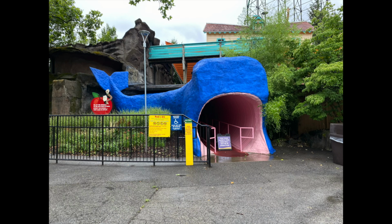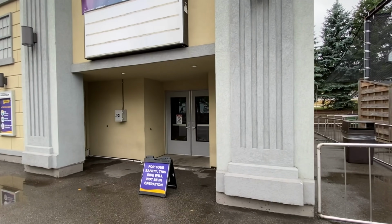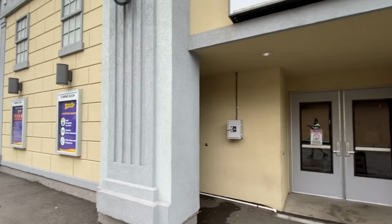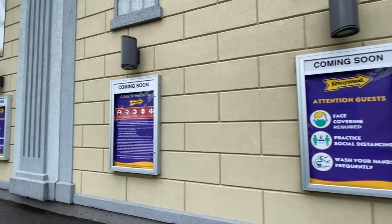Also, some things that were closed we're going to go through now. Noah's Ark, closed for your safety, not reopening this year. Also closed is the 4D Theater. This is also going to be closed for the remainder of the year for obvious reasons. It's an indoor attraction. They've replaced all the coming soon with their COVID posters.